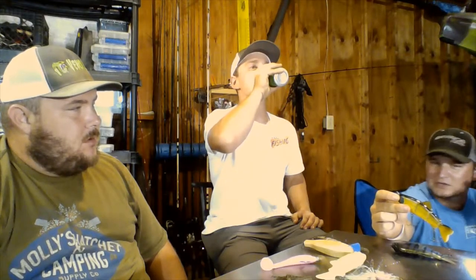So it's a slow sink, but if you reel it fast, you can use it as a subsurface wake bait. If you reel it slow and just let it sink down, it's all jointed action. You can also run it as a jerk bait.